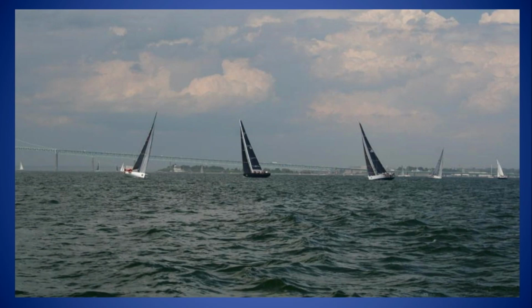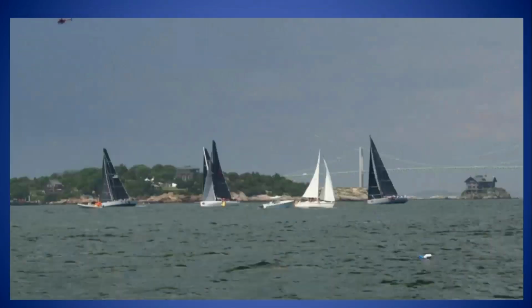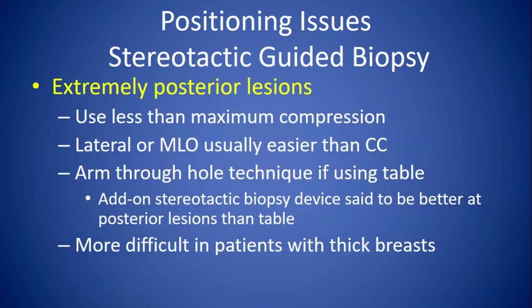Okay, next we're going to talk about positioning, and these are one design racers in Narragansett Bay, and they are positioning themselves based on where the other boats are, based on the wind, based on the current, and where their mark is. And there they are, they're jockeying for position to go around that little yellow mark, and we are going to talk about these positioning issues.